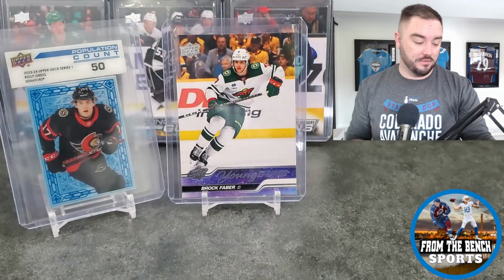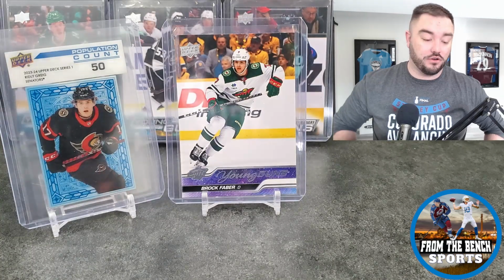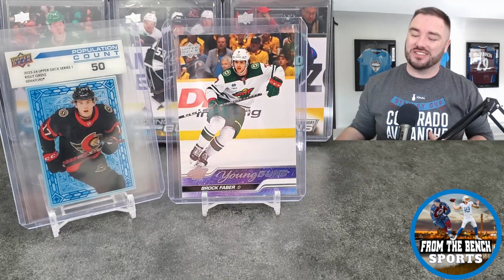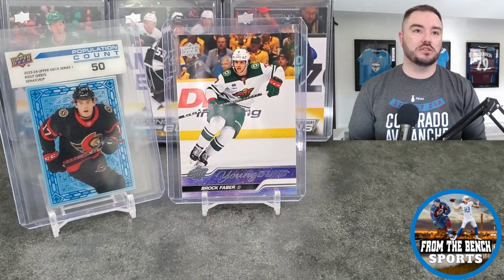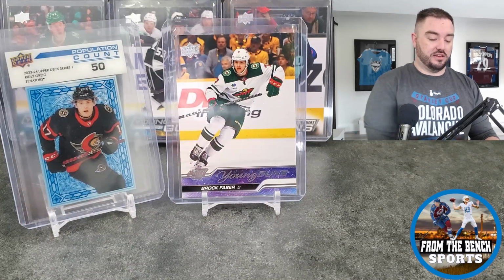So overall, not a bad box, I don't think. I got a vet clear cut. Got the pop count out of 50 for Ridley. Like I said, that's a pretty big card. Pop counts weren't the craziest insert last year value wise, especially not the higher ones, but the lower numbered stuff, they actually sell pretty decent. And the Brock Faber, like I said, definitely a decent Young Gun there.